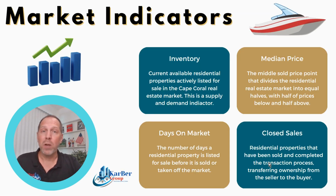First thing we're going to look at is market indicators. In order to know how the market's performing, we have to know what to look for. So the first thing we're going to look at is inventory: how many homes are currently available for sale on the market right now, and how does that compare to the last several months? Median price point. Now the median price point is the price point that the homes are selling at. 50% of the homes that sold are higher than that number, and 50% of the homes that sold over the course of the time are lower than that number. And that gives us the median price point.